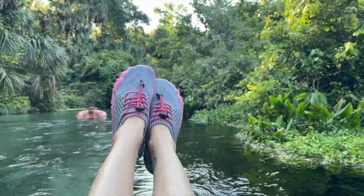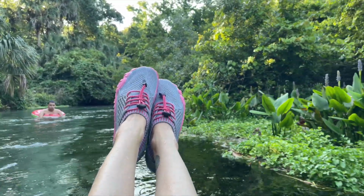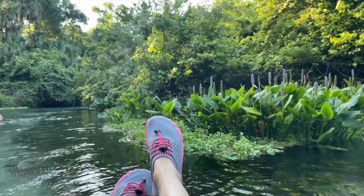Once you launch in, the water is refreshingly cool. 68 degrees, which can feel a little chilly at first, but you warm up quickly. Trust me, I hate super cold waters, and I really enjoyed being here.